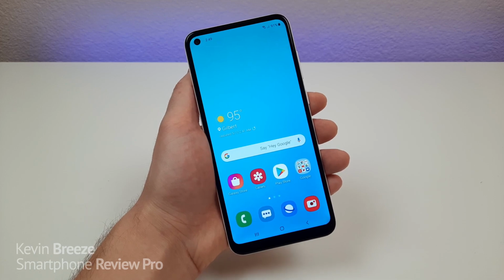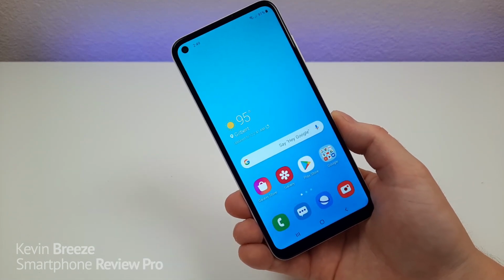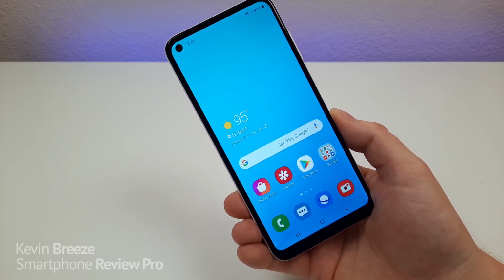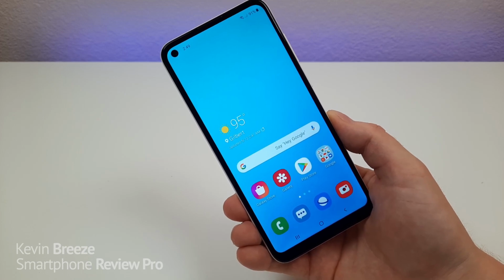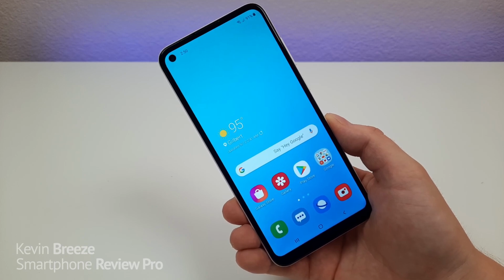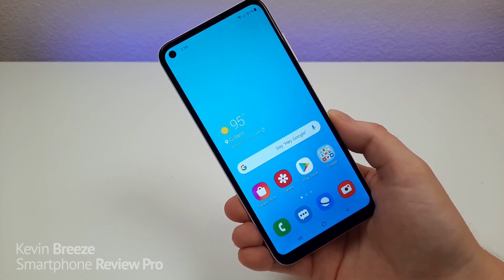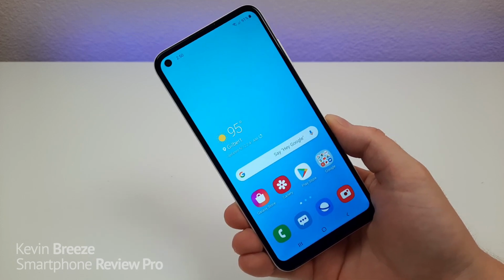Now take a look at the link in the video description to see the most up-to-date pricing for the phone, but currently it's being offered at around $170. Now that's the international unlocked variant of the device. I know the phone is also going to be making its way over to a variety of different carriers, at least in the US. And typically, if you buy it through a carrier, they're going to offer the phone at a significant discount, if not for free.